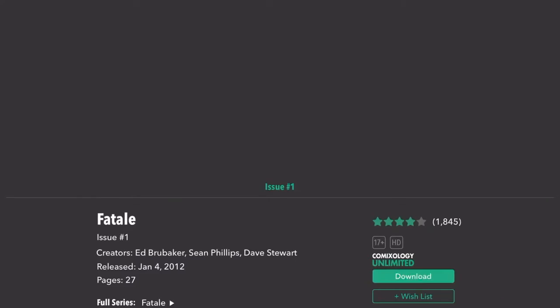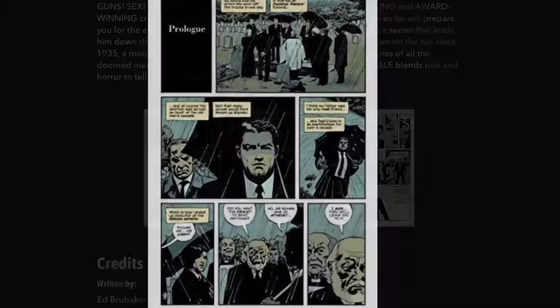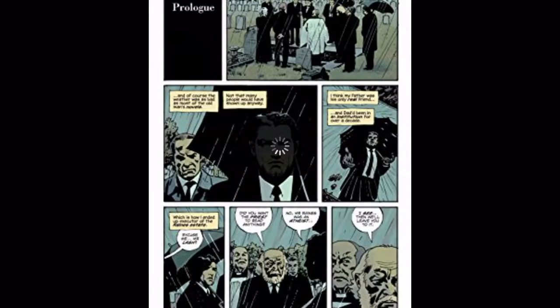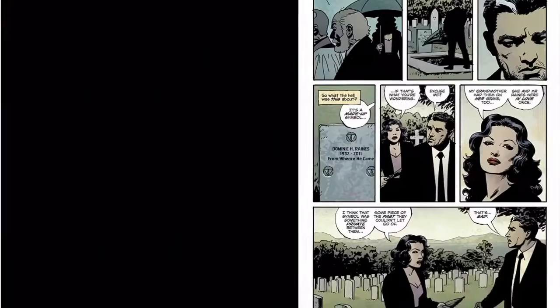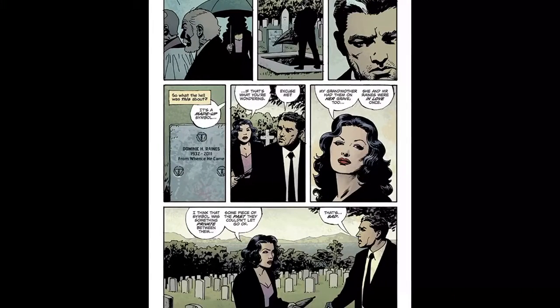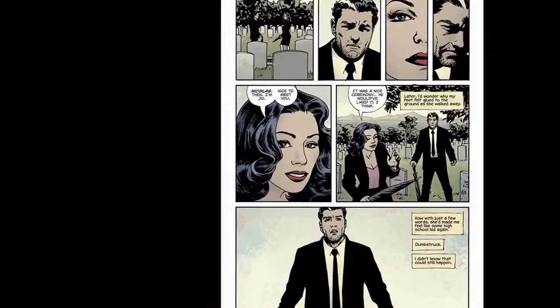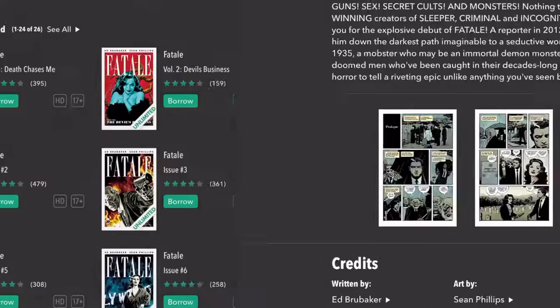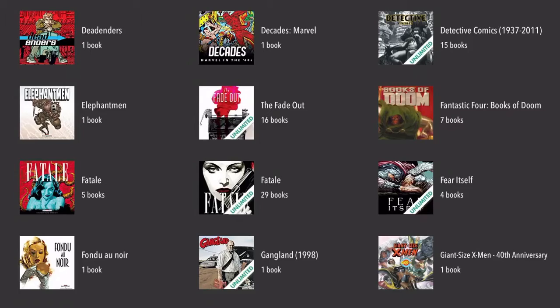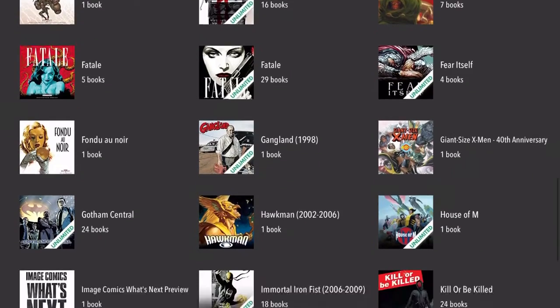So what is Sean Phillips' artwork? What's he look like? He's kind of like most of the artists that Brubaker likes to work with. Gets the job done, workmanlike, semi-detailed, but classic comic book art. And he's very good. He draws some nice stuff. So definitely check out Criminal. I think those were the 2 that are on here.